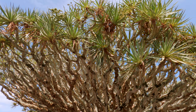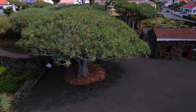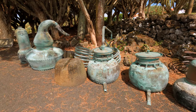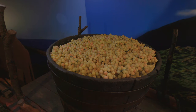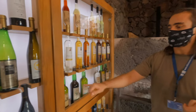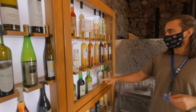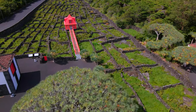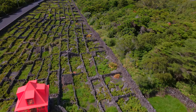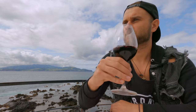Pico's wine production was actually halted for a long time due to a known disease that affected the wines, and only in the 1990s was the production resumed, and nowadays Pico produces a variety of tasty wines. One of the most popular ones would be the blackberry one, and the honey one, and the fig one. But you have all of these here that you could try. And of course, I couldn't resist trying it, and so I went down to the coast and ended my adventurous day on this beautiful island with a fine glass of Pico's tasty wine.